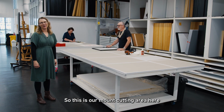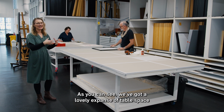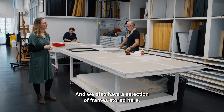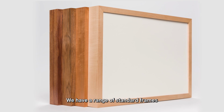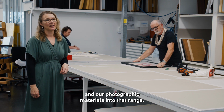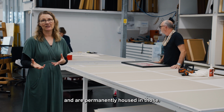So this is our mount cutting area here in our GOMA Conservation Studio. And this is our mount cutter, David Russell. As you can see, we've got a lovely expanse of table space to undertake our mounting and framing over here. And we also have a selection of frames stored here, and we also have frames stored over at our QAG building. We have a range of standard frames that we use here at QAGOMA, and where we can, we try and fit our works on paper and our photographic materials into that range. There are always some that don't look good in that frame ratio, and those ones go into custom frames and are permanently housed in those.